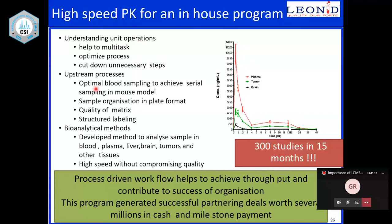Because if you go to a mouse and take the sample, you cannot simply draw 1 ml. If we go to our diagnostic center and they take the blood, we all say, buddy, you took so much blood from me. Then just imagine the mouse, such a small thing. So you cannot just draw how much you want. You have to take 100 microliter, 200 microliter kind of samples. So all these have to be optimized.